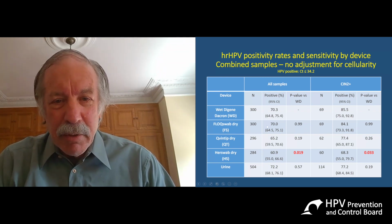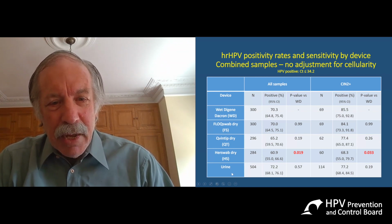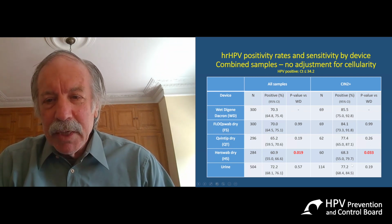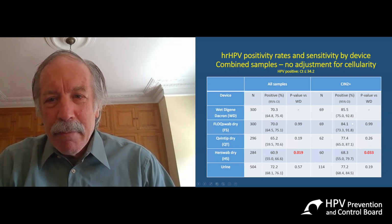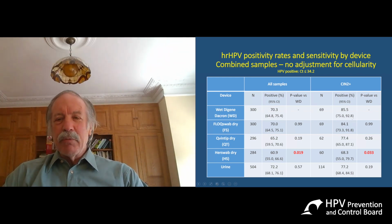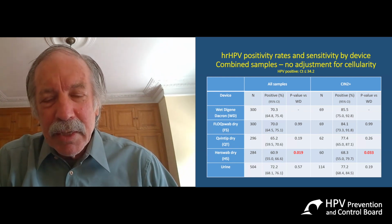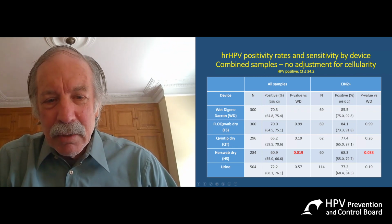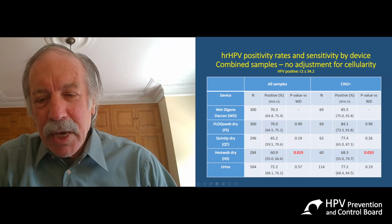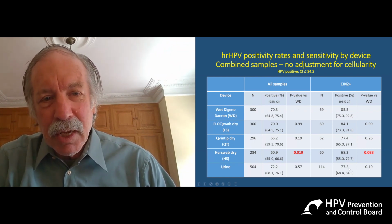But basically, you can see that there are 3 tests: the Digene, the flock swab, and the urine, all giving good positivity rates, and that was reflected in particularly good positivity in CIN2 pluses, lower than you would get from a clinician sample, and we've looked at that by raising the CT cutoff levels. Again, urine, although as positive, was not as positive for CIN2 plus. It wasn't as specific as the other devices.